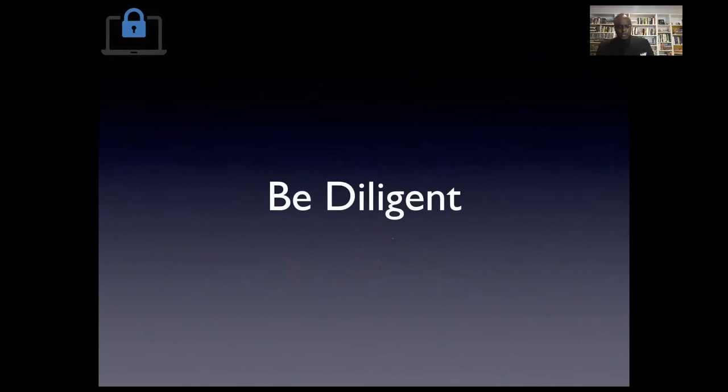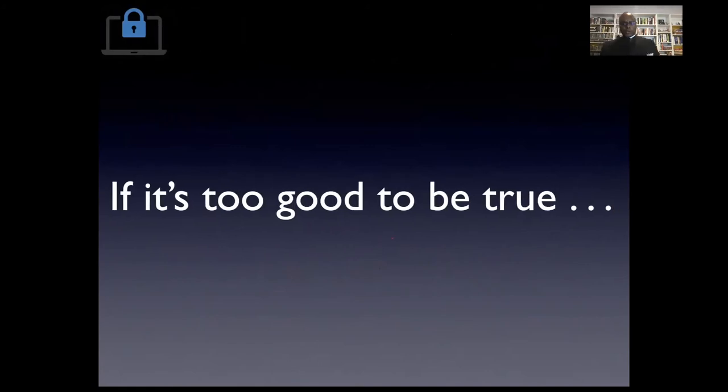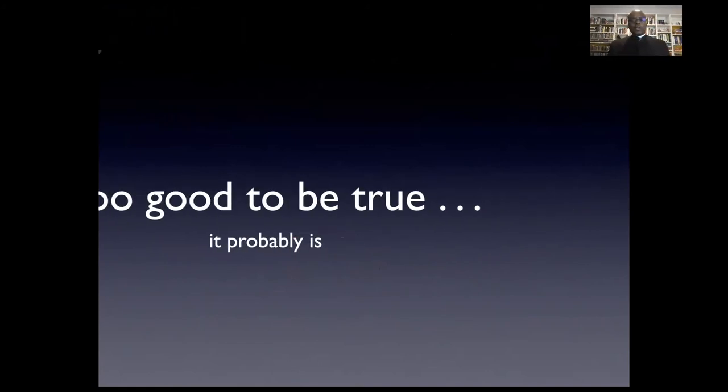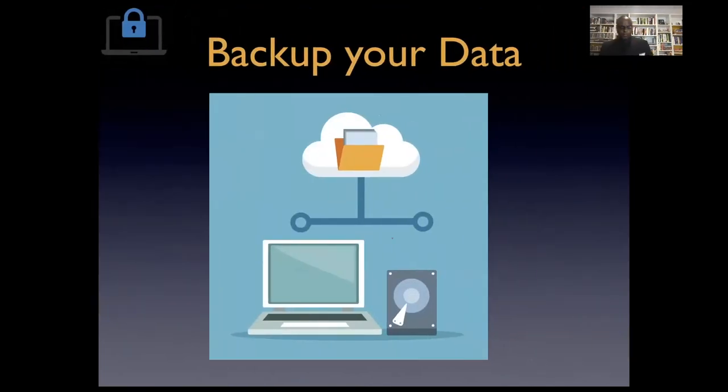All right. Always be diligent. Be skeptical. If something is too good to be true, it probably is. Be careful filling out surveys online and in social media. Some no-brainers there. So back up your data. Very, very important to back up your data. And I definitely recommend backing up all data to a secure cloud. For example, at our company, all of our users back up their data on Google securely.